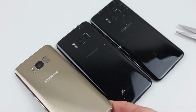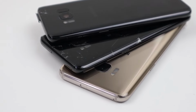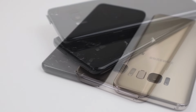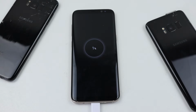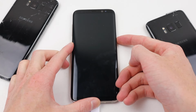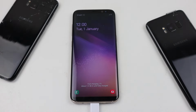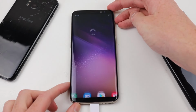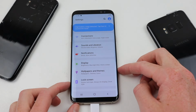Pulling the three phones out, we can take a closer look at all of the devices we got in this lot. We have one gold Galaxy S8 and two black Galaxy S8 phones. The gold one was the first to be plugged in and surprise, surprise, it powered up and began charging. I held the power button down and you guessed it, it actually continued to boot up, showing the Galaxy S8 splash screen. Letting the device boot up further, we got to the lock screen where it contained no password or Google account. This phone had been reset and looked like it was ready to go.